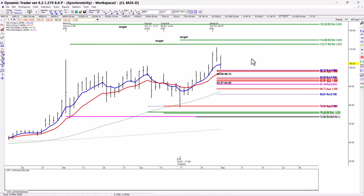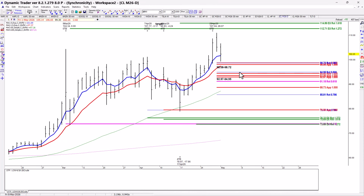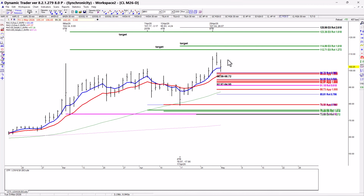Crude oil, daily chart. I like 98.08 to 98.72. I like 92.97 to 94.95 as a nice cluster, unless you want to break these down into two separate ones, which you can do. And then this would be 94.40 to 95. This one would be 92.97 to 93.56. Anyway, those are areas you can look at for possible support. And we got really close to target number one here, but we still haven't reached it.